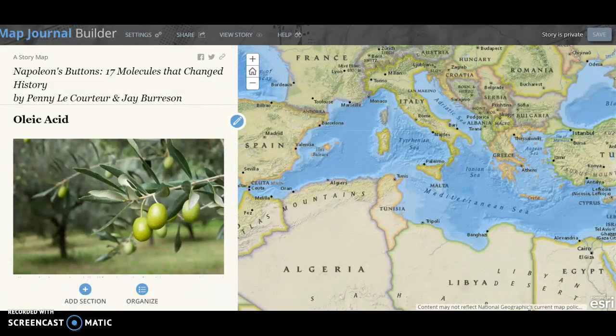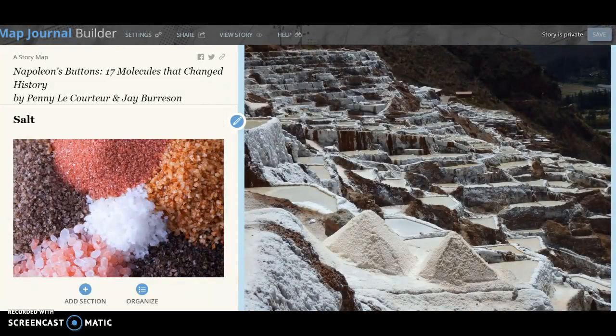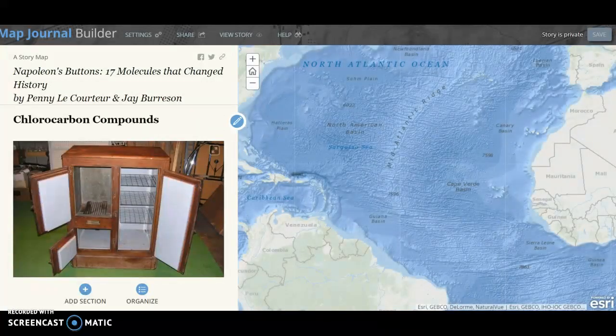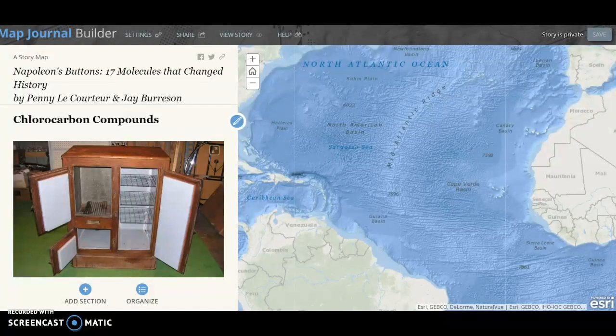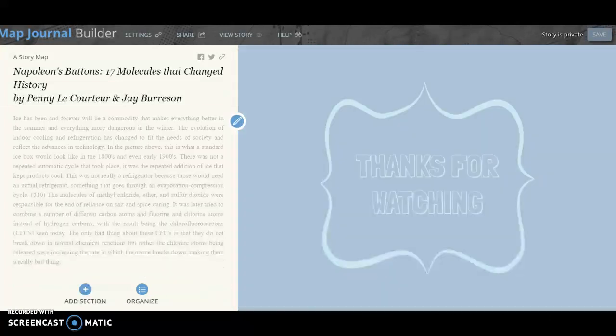The other chapter was oleic acid, which is found in olives. Another chapter was on salt, and how it can help in our body, but also can cause great damage if there's too much taken. Another chapter was on chlorocarbon compounds, which are found in refrigerators nowadays. And in the map to the right, you see the route taken by many different people getting to South America from the north carrying ice.